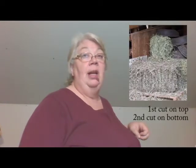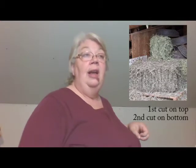I generally feed second and third cut to mine, and I feed a Timothy clover or a Timothy mix, a Timothy grass hay. Some people will feed a Timothy alfalfa mix. Alfalfa is very hard to grow in New England. We don't have that longer growing season, and we have a lot of migratory fowl that like to eat alfalfa. So, alfalfa is very expensive in New England.